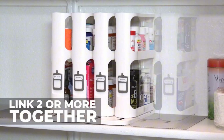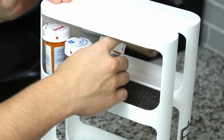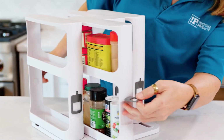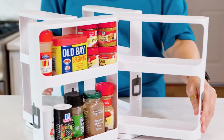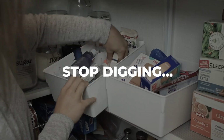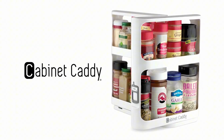Made from durable, BPA-free plastic, this caddy is both lightweight and sturdy, making it easy to carry and store in cabinets or drawers. The ergonomic handles provide a comfortable grip, so you can quickly grab what you need without the hassle. Whether you're looking to organize your medicine cabinet or streamline your home office, the Storex Cabinet Caddy is the perfect solution for keeping your space tidy and your items easily accessible. Simplify your life with this practical, easy-to-use organizer.